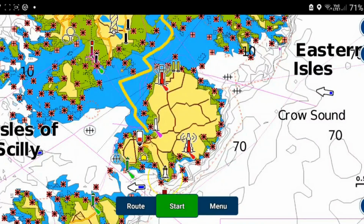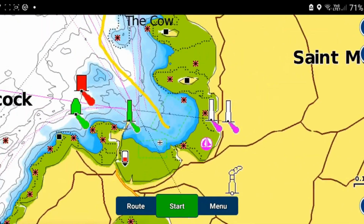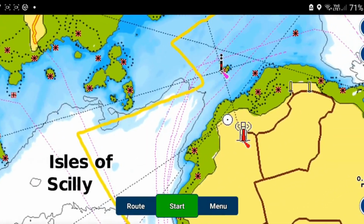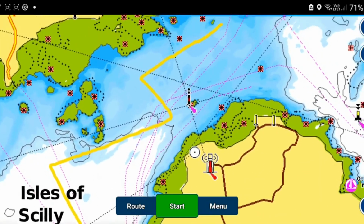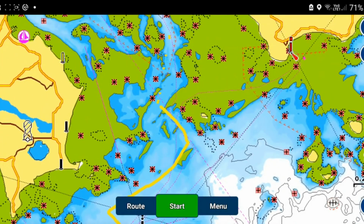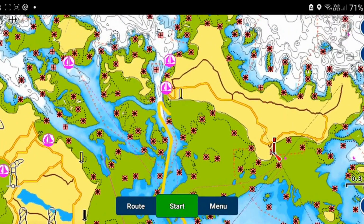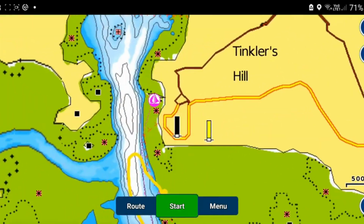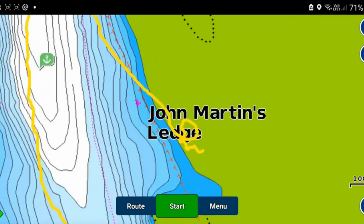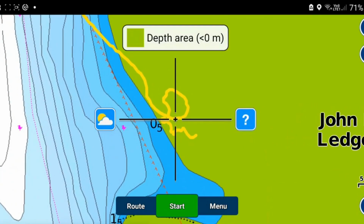Journey for the 6th of June, going from St. Mary's Harbour through St. Mary's Roads, and this time we were sailing, hence the tagline, as you can see, past Crow Rock, then going north between Tresco and St. Martin's, and we had a quick look round and found an anchorage on John Martin's Ledge.